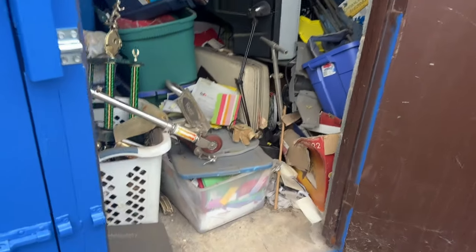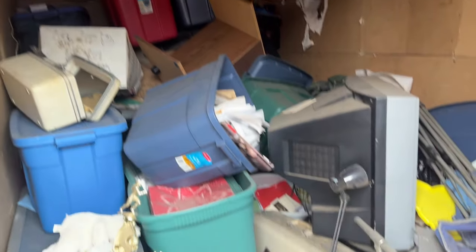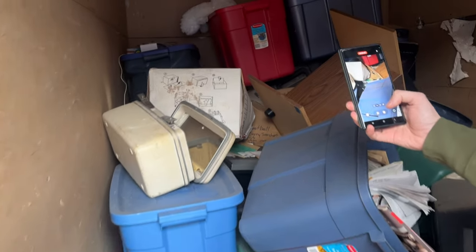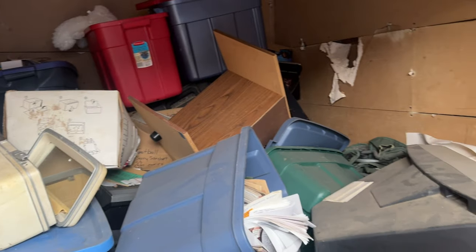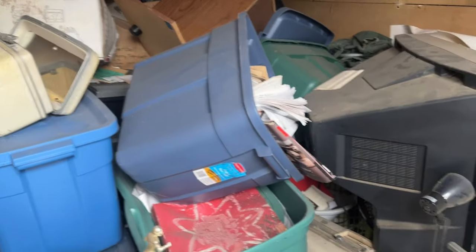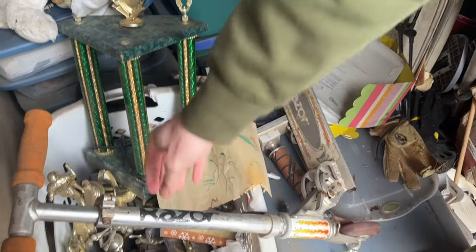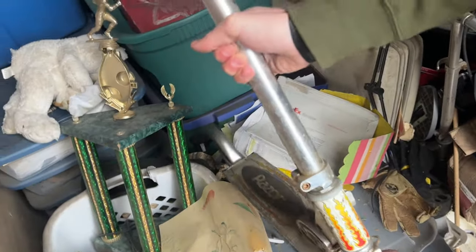Ready? Oof. That's a lot of stuff. All right, Flight Safety International. There's a box back there that says football. That is what I wanted to see. Oh, that one, yep. Chinese paint brush. Brush painting. Got an old TV. Oh, I forgot. This is what I liked about it. These are really old razors, 20-ish years old, probably. Razor screws.